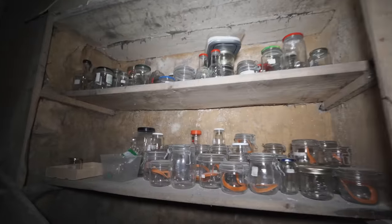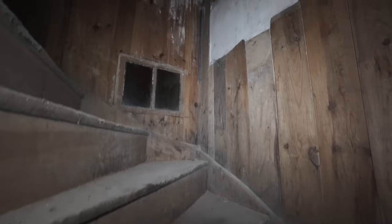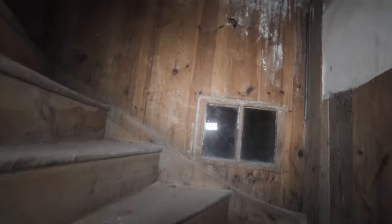Have we seen this staircase yet? I'm not too sure. Actually, no, not yet. Quickly want to scan it, because we've been upstairs, but we've not seen this over here yet. Where is this wooden spiral staircase leading to?